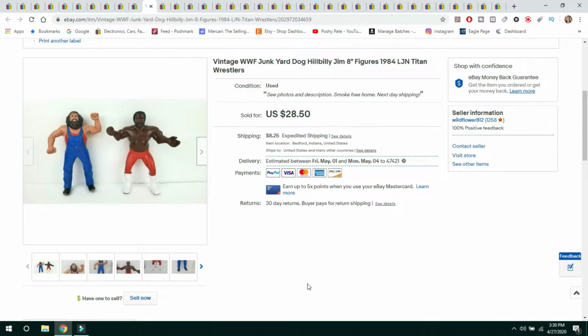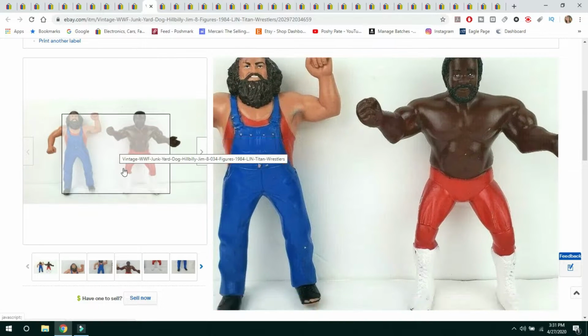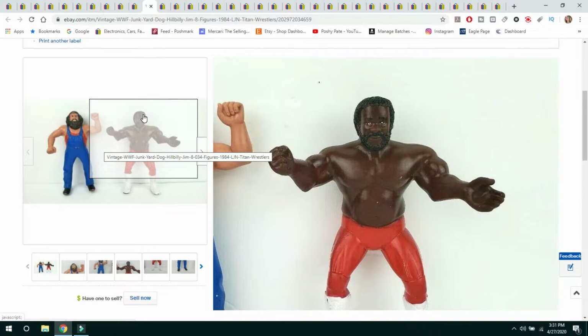Next, we have some wrestlers. These are the vintage WWF Junkyard Dog and Hillbilly Jim. Do y'all remember them? I do. They were 8-inch figures made by Titan, dated 1984. I got these at Goodwill. I paid 99 cents each for them.